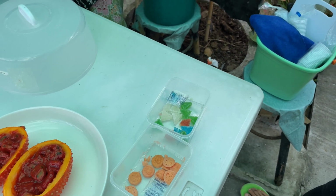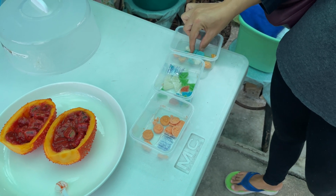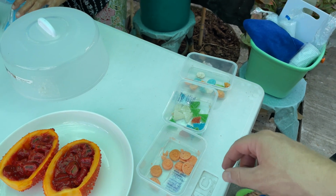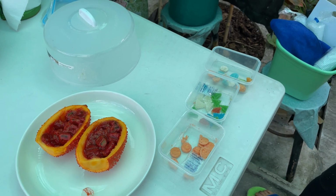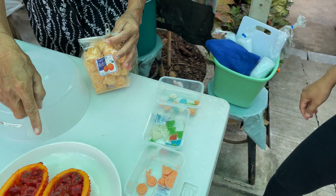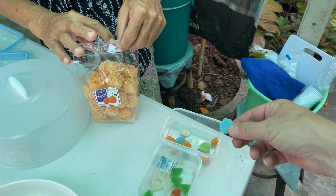So I'd describe the flavor of that as actually kind of like a watermelon, but a little tangier than a watermelon, but it's all right. There's not a whole lot to it, just mostly seed and a little bit of pulp on the outside. They also have some cookies and the little sweets that they make from the fruit. But here's the little sweet. Yeah, it tastes kind of like a sugary watermelon. And a little cracker. Cracker's good. It's kind of like a butter cookie. Let's try the blue one of these.